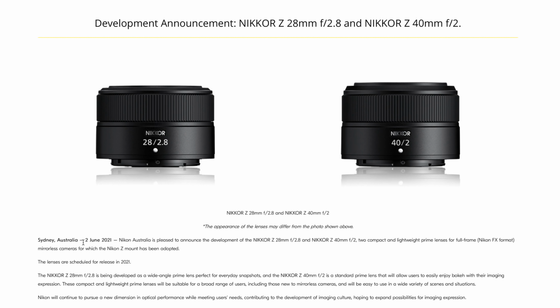The 28 is a 2.8 and the 40 is an f2. I'm super excited about these lenses. I think they will be affordable. They'll be great for travel and hopefully coming soon. What Nikon say here is the lenses are scheduled for release in 2021. Well, that certainly gives them a lot of wriggle room.